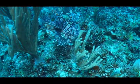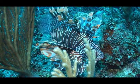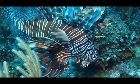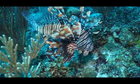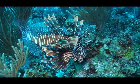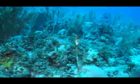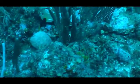We didn't see as many lionfish here as we did in Bonaire, but we did see a few, like this beauty. It's a shame that they are venomous and that we have to get rid of them because they're so pretty to look at. And here's a little rock beauty flittering around the reef.